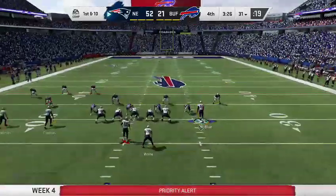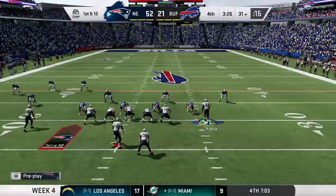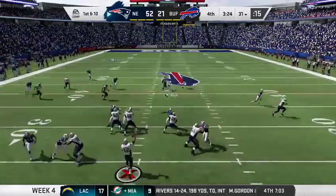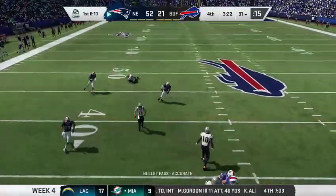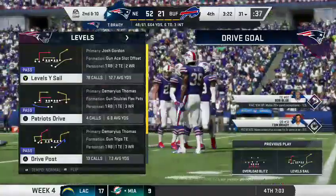The Patriot offense now set to come back out onto the field. The outcome of this one, well, we know who's going to win it. It's just all window dressing at this point. Got me thinking, what's the biggest blowout that you've been a part of as a player, broadcaster?